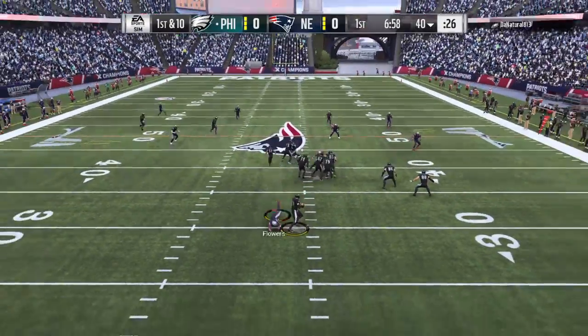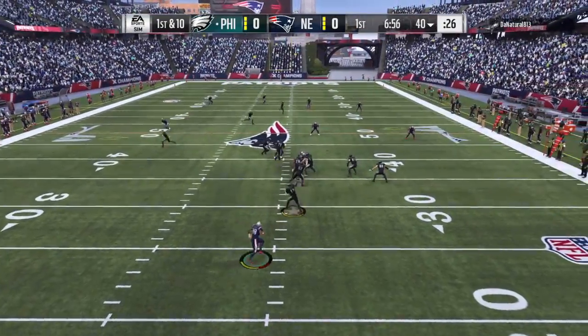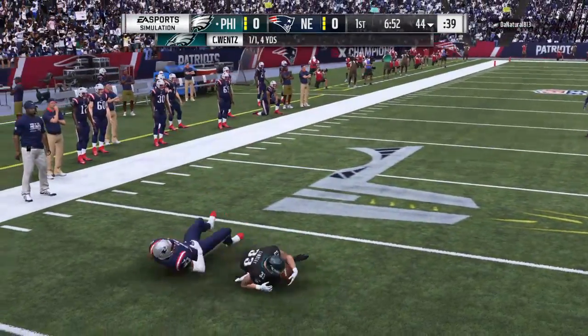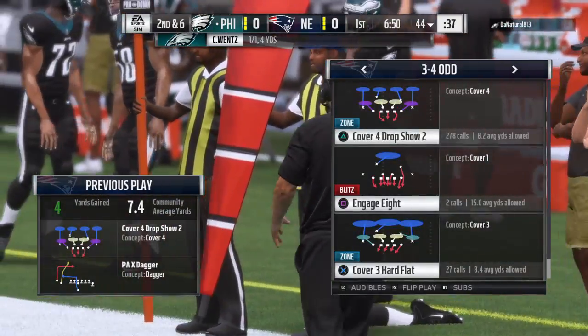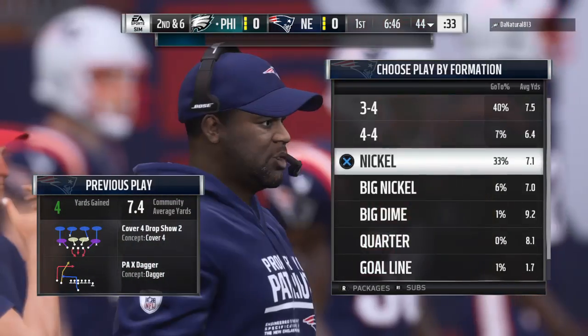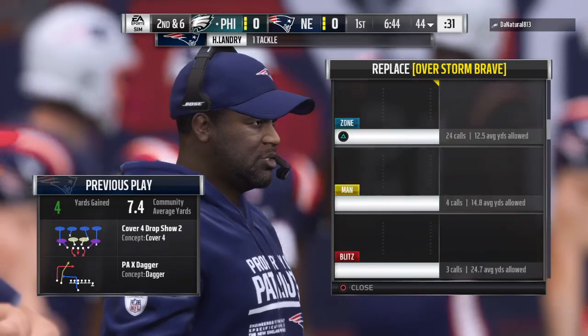Now a play fake here on first down. Throwing for his running back, and he's got him, complete. And he'll get up near the 45. They'll spot it at the 44. A gain of 4 on the play, and it's a second down.